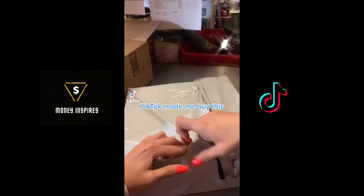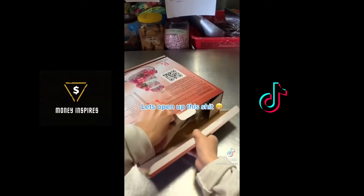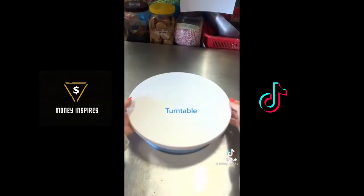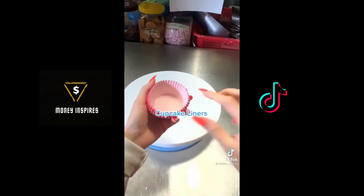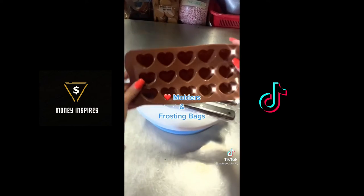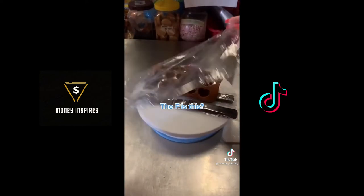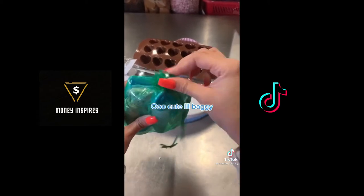TikTok made me buy this. Cake decorating supplies. Let's open this up. Turntable. Cupcake liners. Icing spatulas. Molders and frosting bags. Frosting tips. What is this? Oh, cute little baggie.